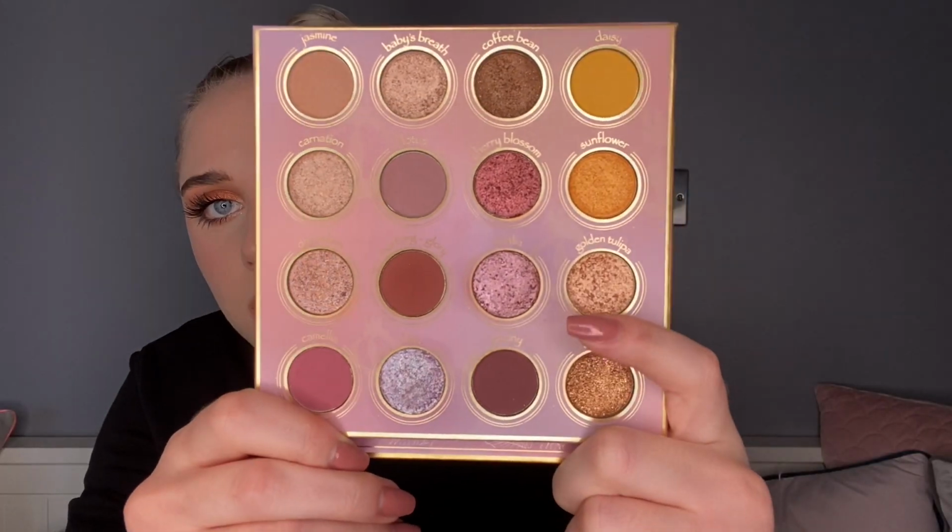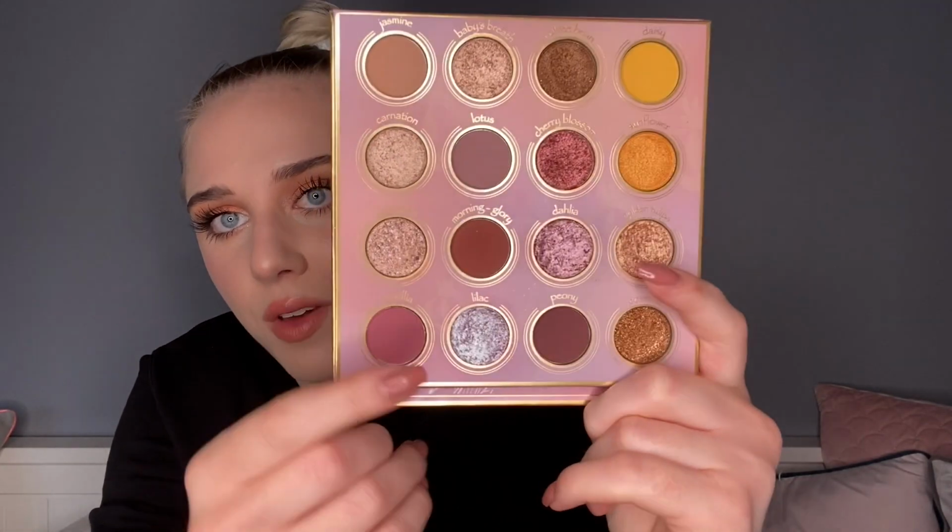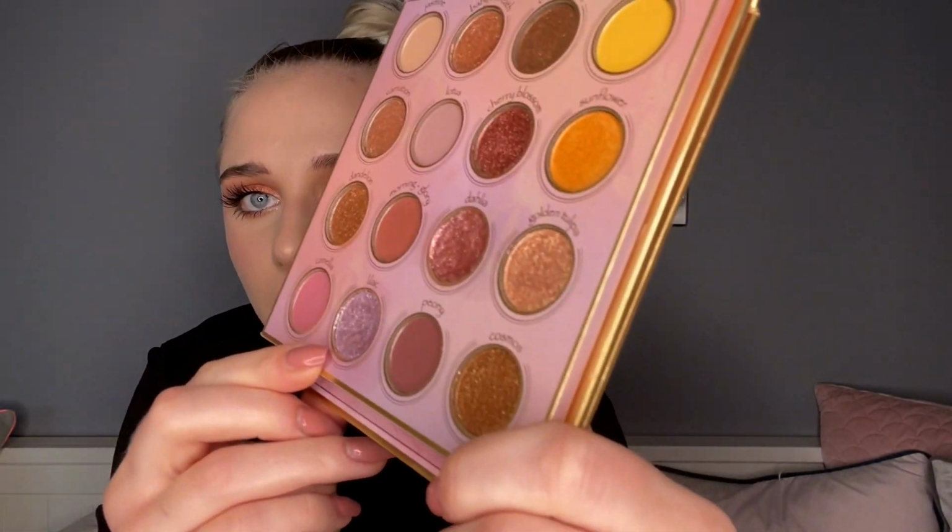The yellows, the whole yellow row, I think you can make some good looks out of that. I sometimes use the yellow in the inner corner. I just think it looks so good with the pink look. And the shimmers, this pink's one of my favorites, and this purple I used like no other. Look how much of a dip there is in there. I think this is the perfect springtime palette.